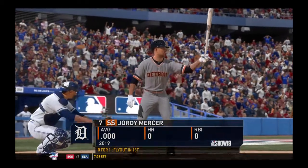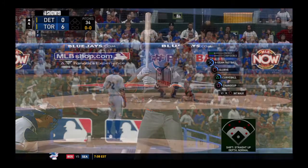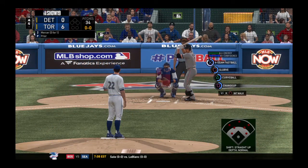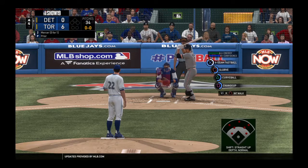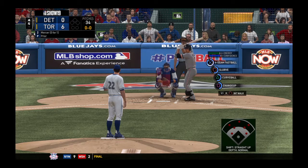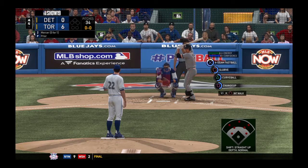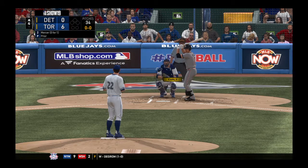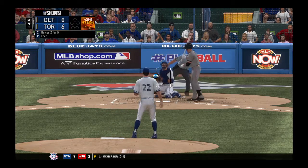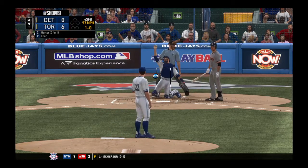Here's Jordy Mercer now. He'll try to get it going here to begin the fourth. Lots of baseball left in this one as we're still early on, but you don't want to fall too far behind. They're already down by a bundle, and one of the things you want your leadoff guy to do is get on and set the table for the big boys to start driving in some runs. Here comes the first pitch. A fastball here as he'll take a look at ball 1-0.